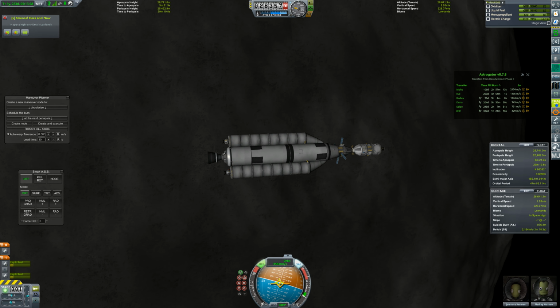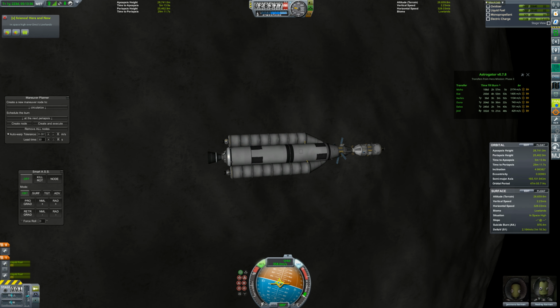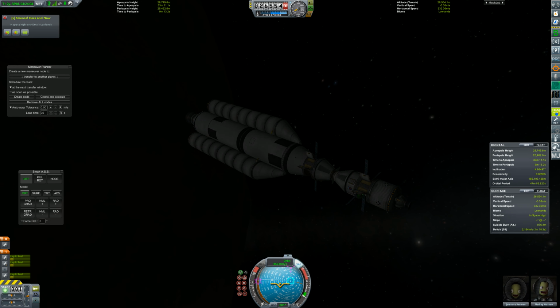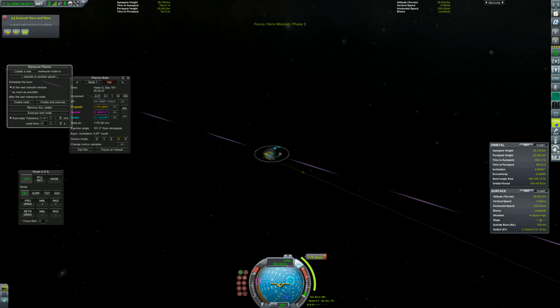Now, Astrogator is telling us that it's still a year before our transfer window to get home, so these guys are going to have to get comfy again. Alright, 1 year later. We're going to plan our maneuver to get home. At this point, I think these guys are going to be happy to feel real gravity.